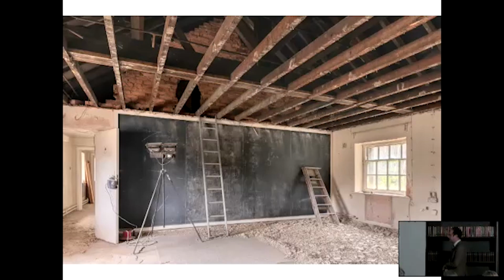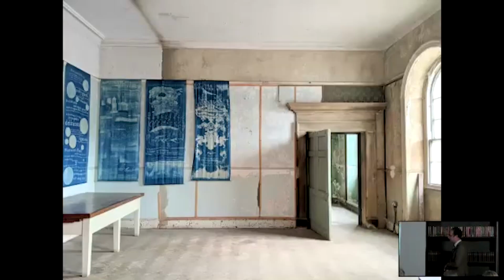Ceilings have failed, so we've removed them for safety. And then in the north range of the stables, on the western side, there are still some of the loose boxes. And then on the eastern side was the estate office, which this is a photo from within the estate office.